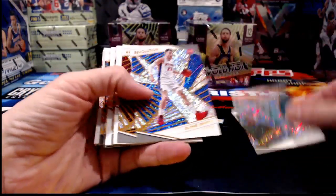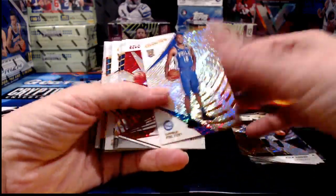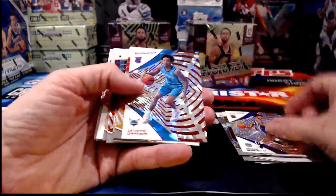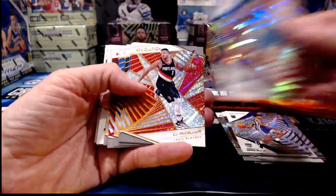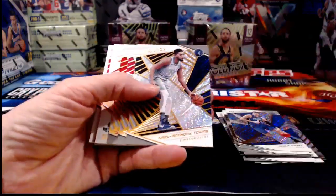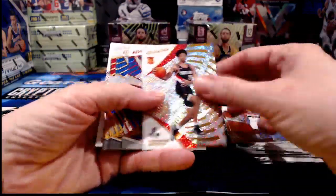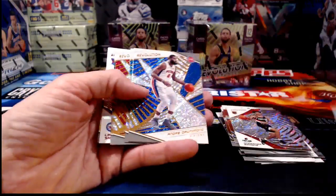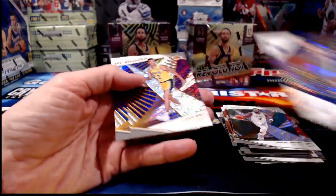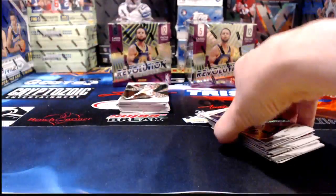Melvin Frazier, Magic. Zach LaVine, Bulls. Devontae Graham, rookie for the Hornets. Carroll for the Nets. Ben Simmons, Sixers. Shamet for the Sixers.